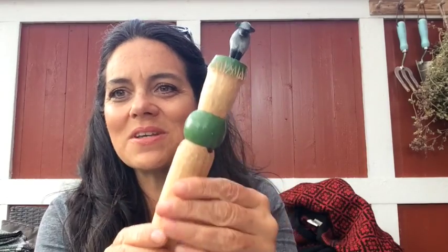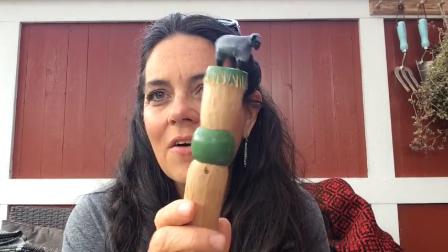And I'm so excited to wind my yarn on it. I haven't wound any yarn since I got it, but I'm planning on winding my next Nesta of the Sea Change cardigan on here. So there's my little Grå Trøndersau lamb that Nina made.